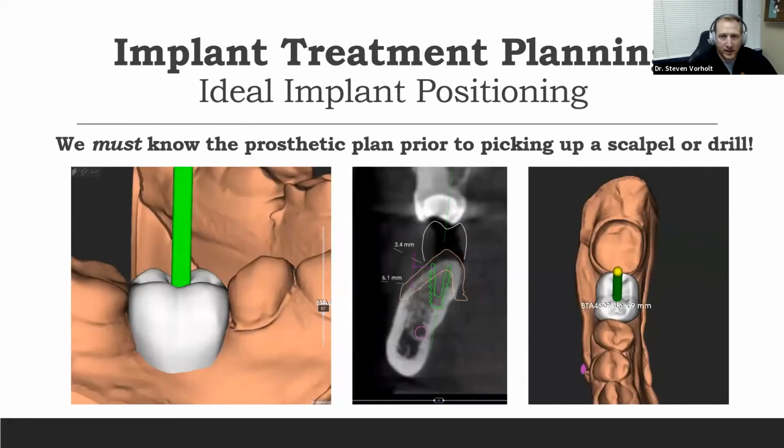So before we talk about where an implant needs to go, we have to know what's going on top. Are we doing an overdenture? Are we doing a fixed full arch? Are we doing crown and bridge? Are we doing a cantilevered prosthetic? So without the wax up, or at least a good idea of where the tooth should be in space, we're going to have a hard time picking the appropriate place to plan our implant. This is going to come up tonight, obviously, as well.